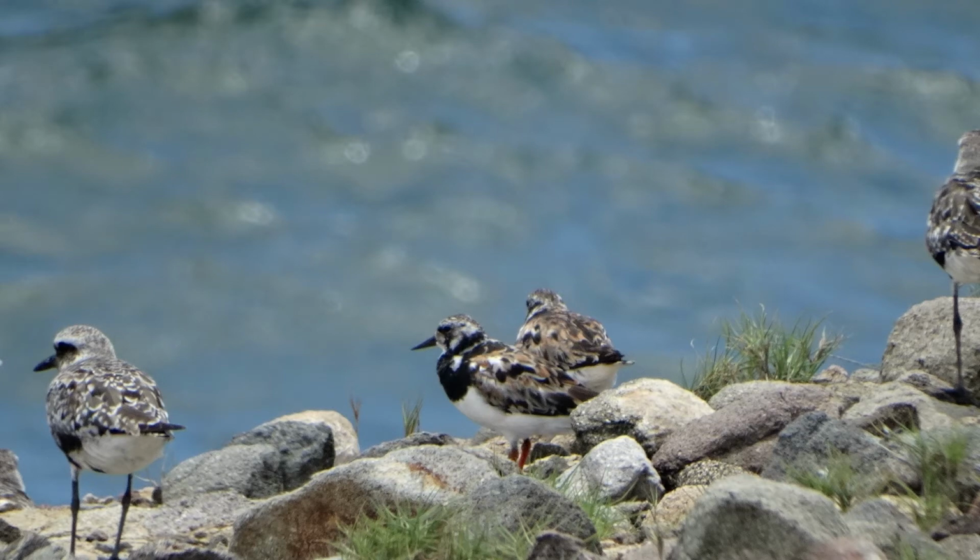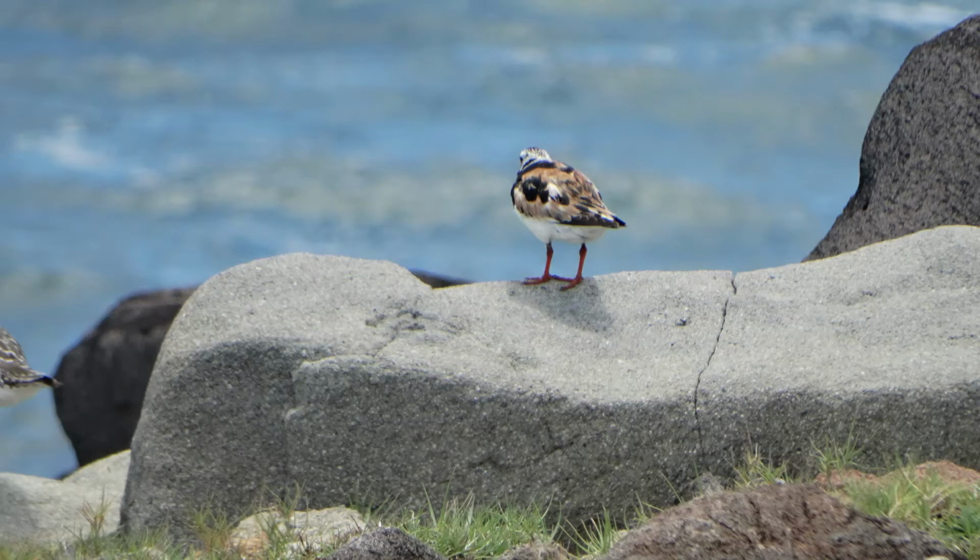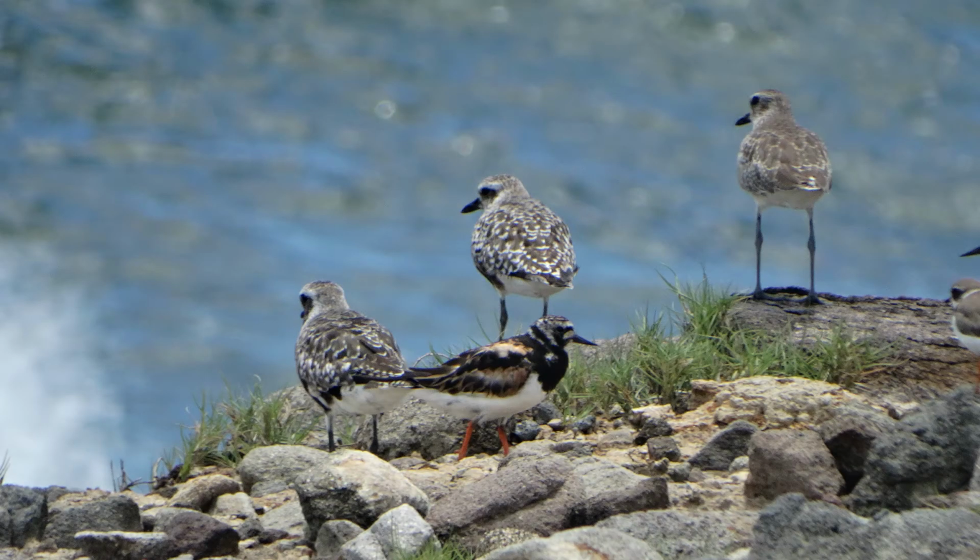We've seen sanderlings out there. It's a good spot to see migratory shorebirds. At this spot, they're resting. There is no beach there, so they're normally there resting during the migratory season. It's a good place to check out if you have some time. I just love to see the black-bellied plovers in their breeding plumage.